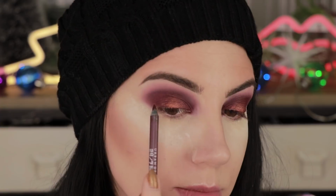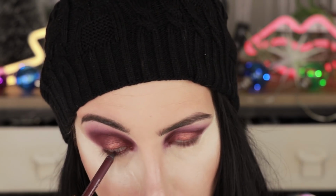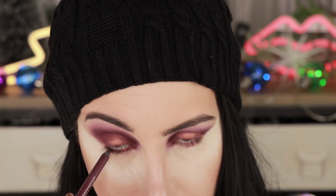Okay, I did my concealer with the Too Faced Born This Way concealer and put down a buttload of the Hourglass Veil powder. I'm gonna do my waterline with the Urban Decay pencil in the color Alkaline, because it's pretty much the same color as the shadow we used on the top there. There's not an eyeliner in the box, so we had to improvise. I hate doing this so much.